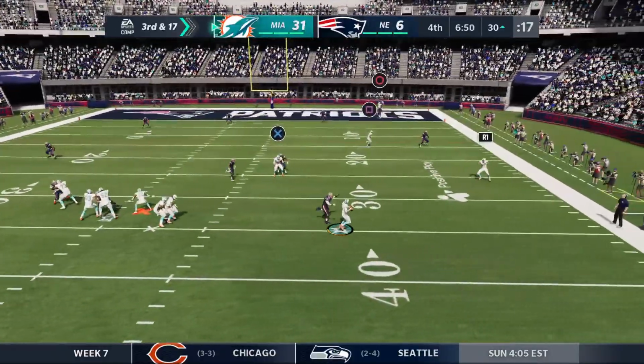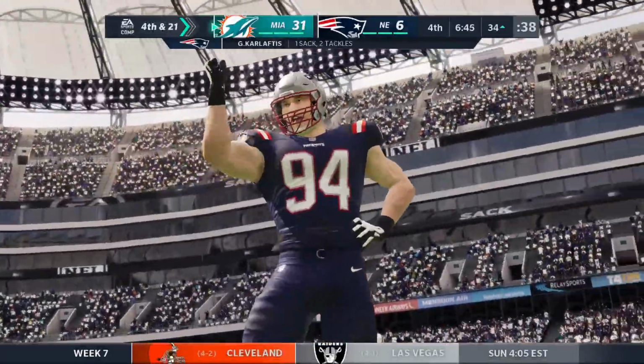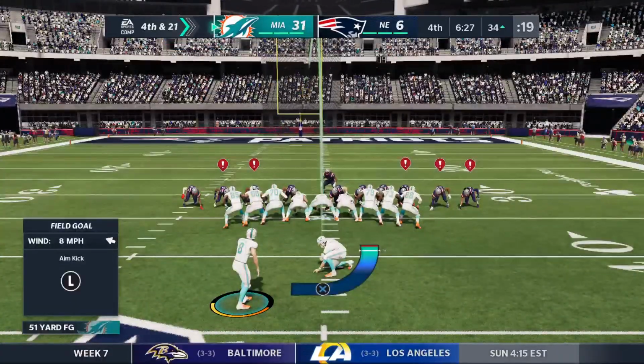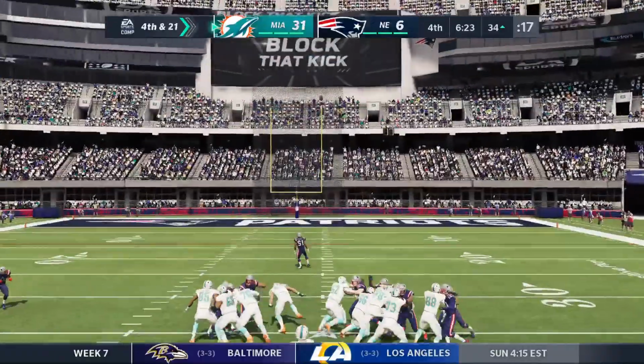Big-time sack. Flush to his right. Oh, the pressure too great, and he goes down once more. It has been a good game for them. They haven't been pressured very much today, but on back-to-back sacks, maybe the defense is starting to figure something out.